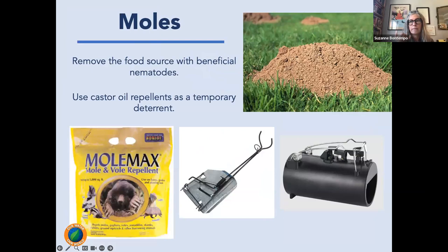Moles, as I mentioned, I find them beneficial because they're eating those grubs and so forth. However, if you want to remove the moles, we want to remove their food source, which is those grubs and the other beetle larvae. We can do that with beneficial nematodes, which are microscopic worm-like organisms that will feed on those soil-dwelling insects, such as those grubs. And as I mentioned, the castor oil repellents work extremely well as a temporary deterrent. So follow the instructions on the bottle or on the bag.